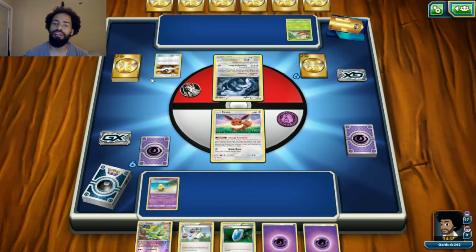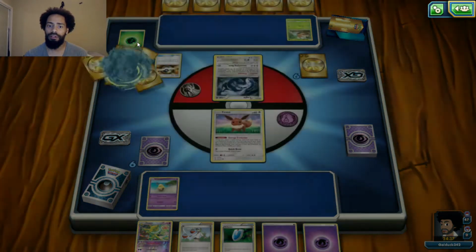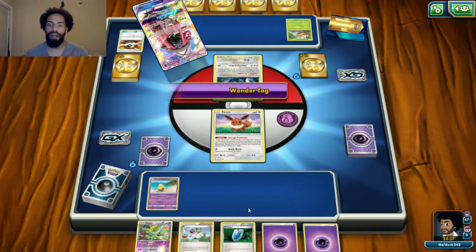Okay, so it looks like they're playing Grubbin, which means they're obviously playing Vikavolt, which might mean Tapu Koko, Tapu Bulu, or it might just be a straight up Vikavolt deck, not that I've ever seen one. Could be any electric or grass type, but there's at least a grass type. And he discarded his teammates, so he's going to be able to Vs Seeker that out whenever he wants.